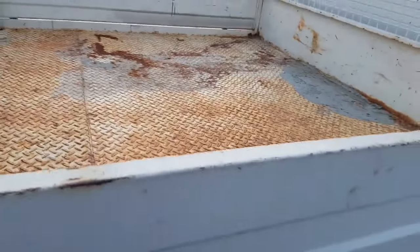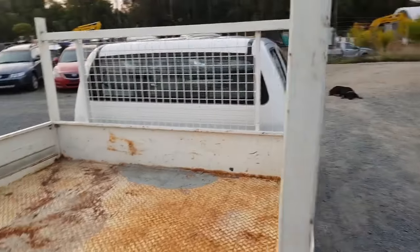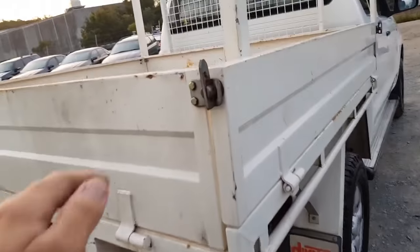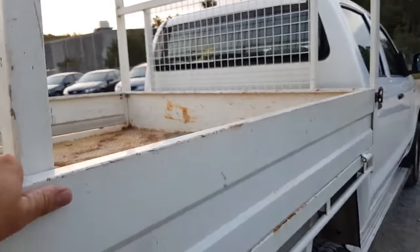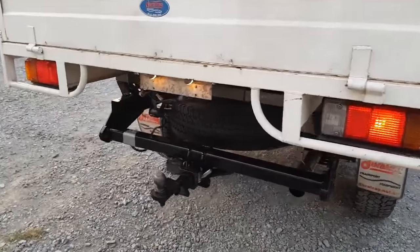Anyhow, there you go. And we've got the ladder racks and stuff up here too. So if you need to carry lengths and things on the top, you can put those up there. Good as gold. So let's go around here. You can see the tray is a steel tray, very robust, no rattles and dings, all that's good. Some of the rattly trays are really annoying, not this one.